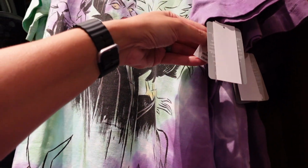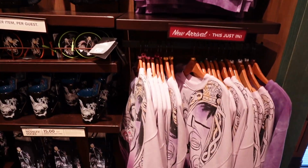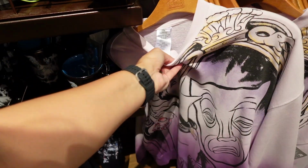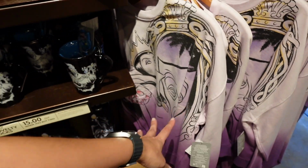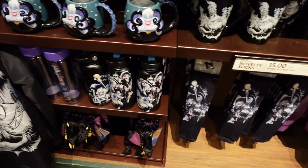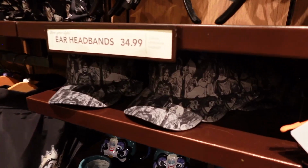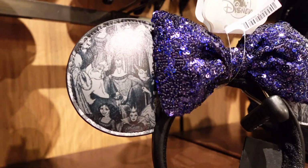So for the price, which is $39.99, I don't want my t-shirts to look old right off the rack, you know, at least not most of the time. We have this as well. This is kind of a sweatshirt, lightweight. This one is $59.99. Same thing with that as the t-shirt that I mentioned. And then of course we have a hat and ears with this villain's design as well. A few cool things in that collection, none that I'm really crazy about though.